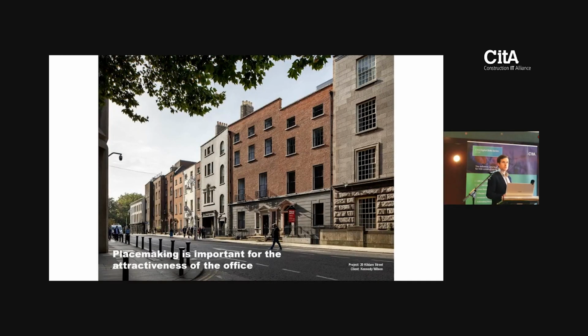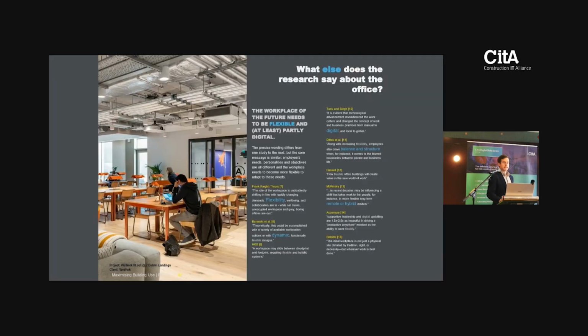Placemaking is really important for the attractiveness of the office. So not just what's going on inside the building, but what's going on outside. Is it a nice neighborhood? Are there nice shops and restaurants around? Historic buildings tend to have quite good character, but maybe some of the more modern ones don't, where they're on the outskirts of the city and built for car-based living. So how can we try to reinvigorate and reinvent those buildings?